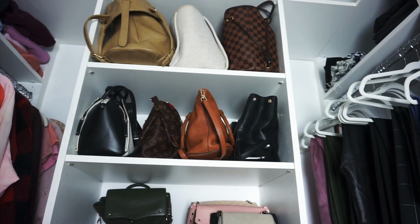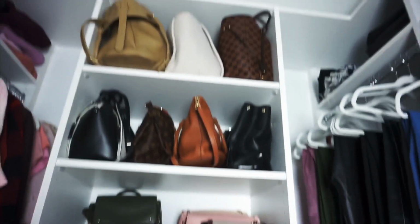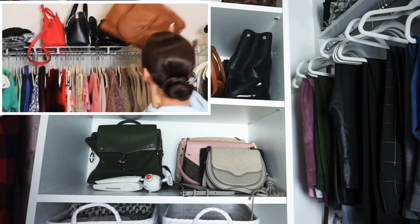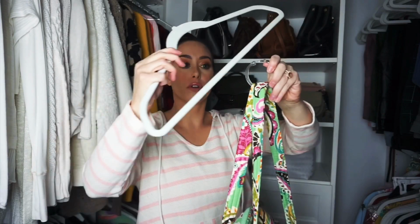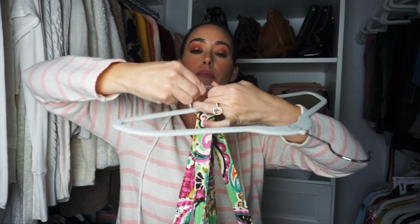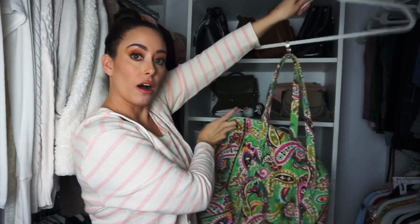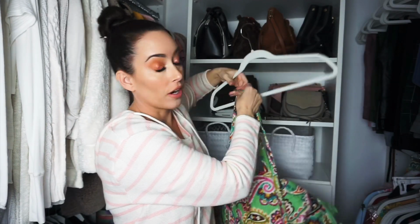My bags, for example, I have them hung up top there, the larger ones, and then the smaller ones down here. But what I did before I had this nice shelving is I would just put them directly on the wire shelves, or what I would do is take a hanger like this, take these little trusty shower clips, attach them to the hanger, and then they just snap. It's super easy. And then I would have all of my bags lined up on the hanger and just hang them up in my closet. That's another handy organization tip for your bags if you're having a hard time trying to find where to keep them.